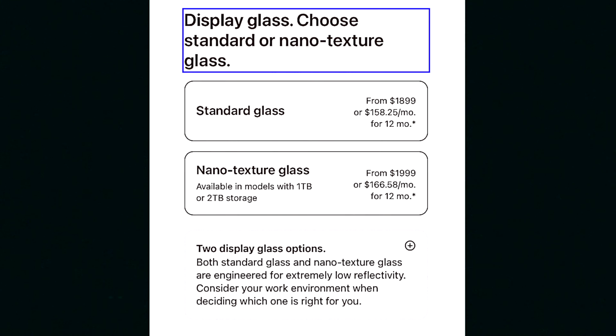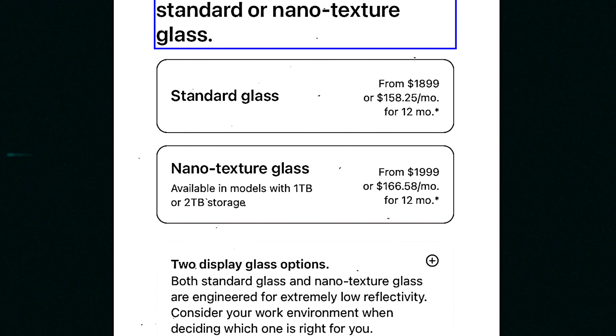Now, if you do decide to go with a nano textured glass, Apple gives you a special cloth to clean it with. That way you don't cause any damage. It does cost about $100 more, and only the 1 and 2 terabytes get the option to upgrade to this display. So is it worth it? Well, if you use your iPad in a bright environment or outside, then you're gonna love it. I'm constantly working from coffee shops, and it freaking sucks when you're stuck in front of a window and the sun's blaring down and all you see is glare on your screen. And honestly, the picture still looks amazing with the textured glass, so I don't see why most people wouldn't get it.